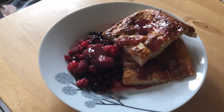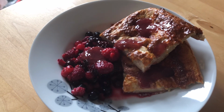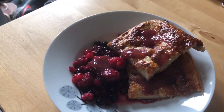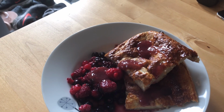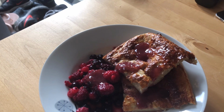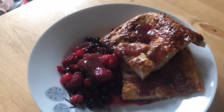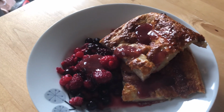For breakfast today, I decided to make some baked oats. I'm not a huge fan of baked oats, but I thought I'd give them another go. So the entire recipe I made was 45 grams of oats, half a teaspoon of baking powder, one egg, a cup of milk, and 30 grams of the diet protein powder, the vanilla one. But I've only got half a serving here, so it's half the serving of what I've made.